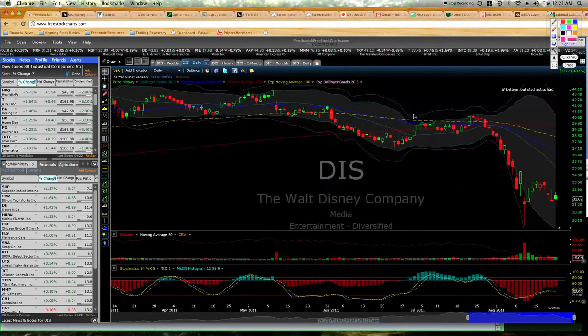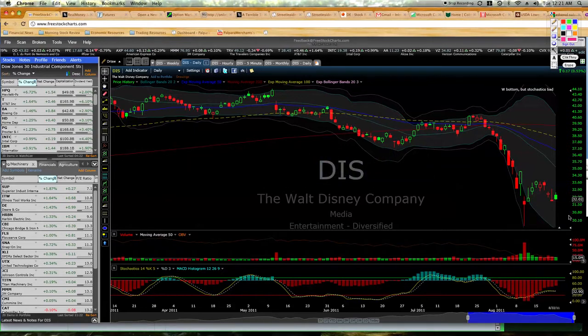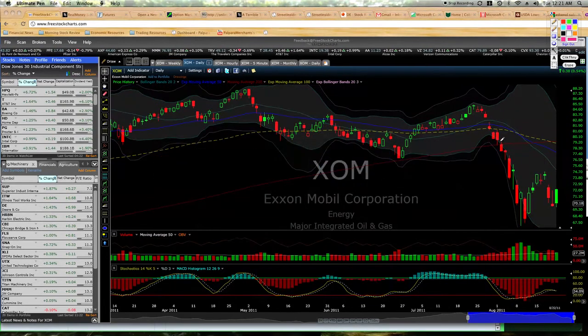Disney, again, potential W, and again a higher absolute low as well as a higher relative low in terms of the Bollinger Band. Okay. ExxonMobil, same.